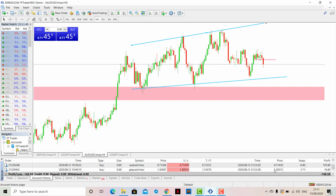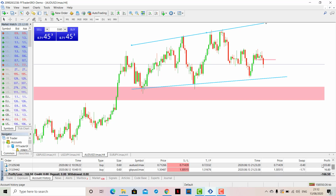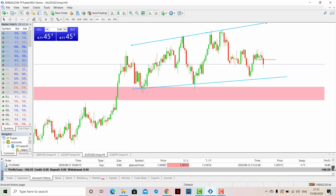So if we look at the account history, what are we looking at? I told you I would show you every trade. So we lost 279 on the USD JPY. We were completely wrong on that one. We made 100. Oh no, it was 103. Sorry, I must have moved it the other way. So $103 on the Aussie dollar trade, and pretty much break even, $16 on the GBP USD. So all in all, all of that work, all of that time and effort has led to a loss of $166.50. But that is trading. Welcome to the wonderful world.